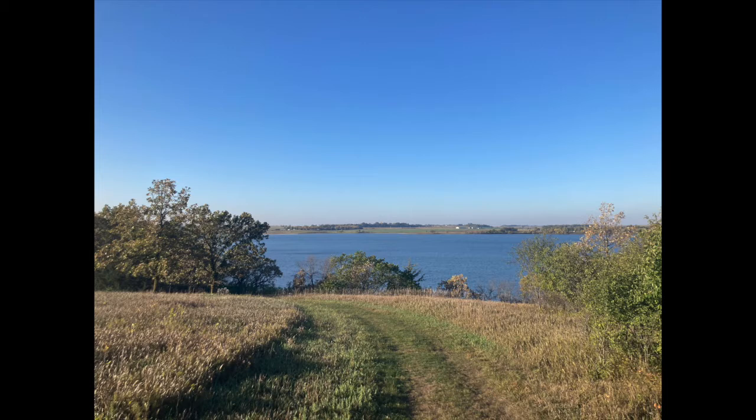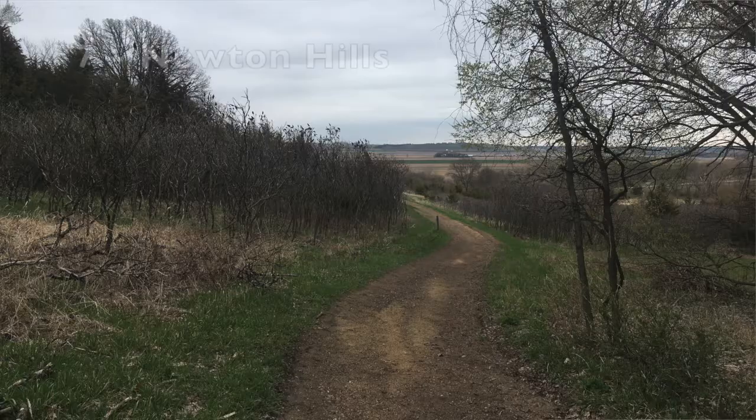The park also has a huge campground, which is popular with families. This is the smallest state park in South Dakota by acreage.